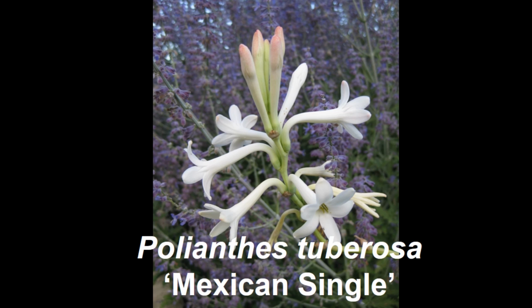These bloom very, very late in the season. So you have the benefit of starting them early so you can be rewarded with these fragrant clusters late in the season. This image, you see some blue behind this Mexican single polyanthes, and that's Russian sage. So you're looking at right now late July into August where this one is blooming. We try to get these out in the garden for very late summer, and they'll bloom well into late September.